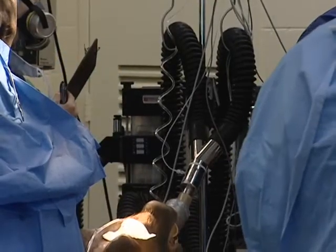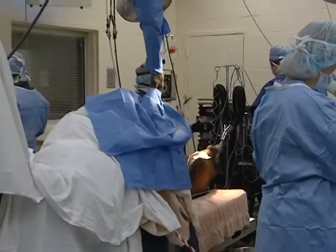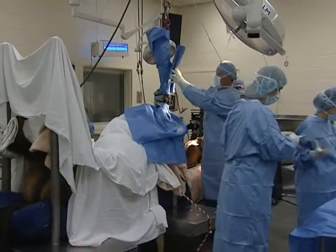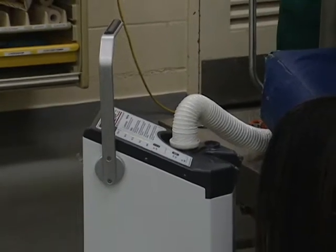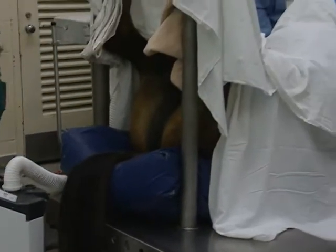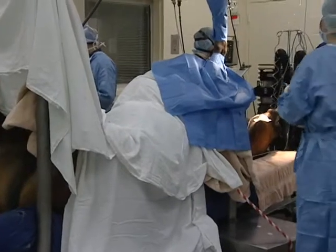The anesthesiologists are monitoring his heart rate, his blood pressure, all the things that happen when we go to surgery. His body temperature is being kept at a certain level. If you notice over here at the back of the horse on the ground, there's a machine that's blowing warm air into a big thick blanket all the way around the horse to keep his body temperature elevated, because the surgery rooms are usually a little bit cool, and that's to help the people when they're gowned up from getting too hot as they're working.